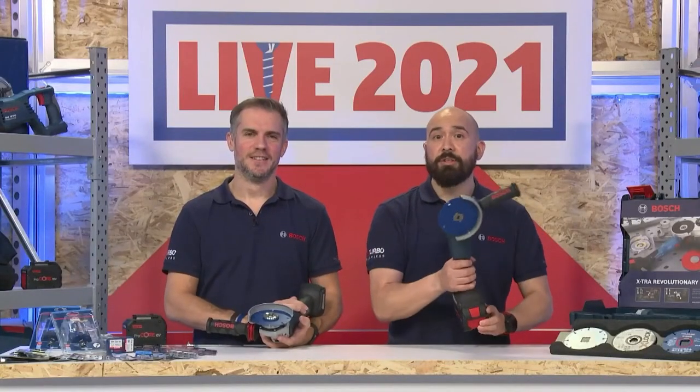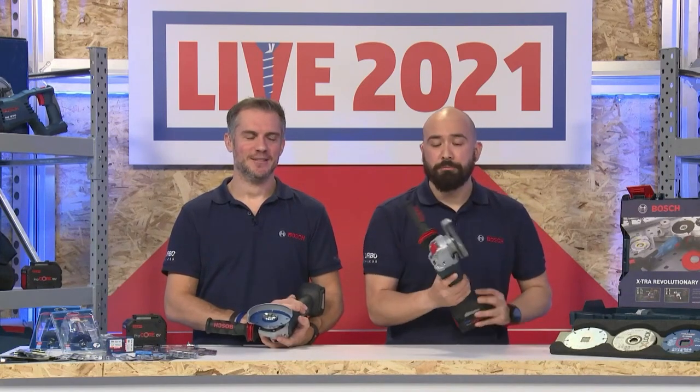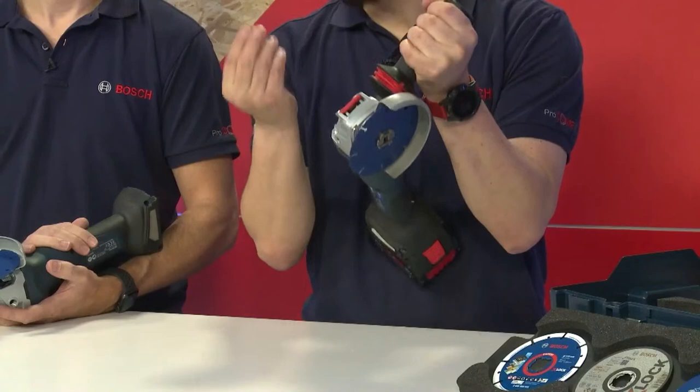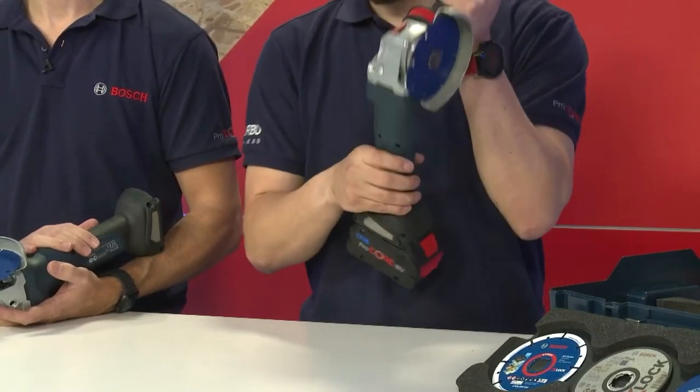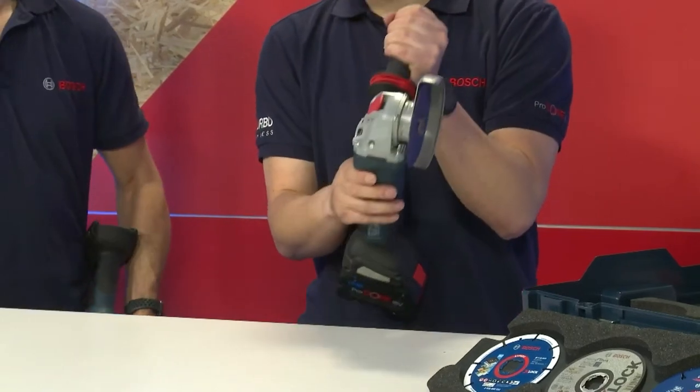It has a number of intelligent innovations as well. One of them being kickback control. So when cutting and the material might bind, it might cause the machine to kick, obviously, and that's a dangerous thing to happen. So it's got actual sensors in there to prevent that. So I'll demonstrate that now.